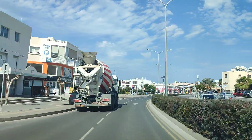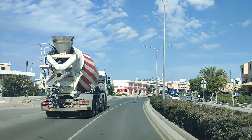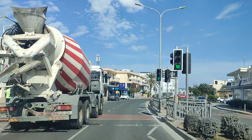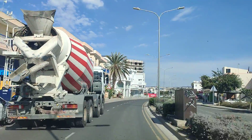Where are we? This is downtown Paphos. This is Tomb of the Kings Avenue. We started off on the Tomb of the Kings Avenue Mall roundabout, hence the mall was on the right hand side. And this now is all the shops and businesses along this main boulevard.